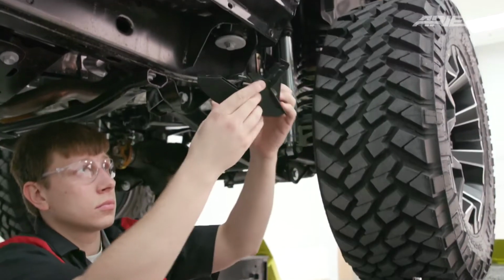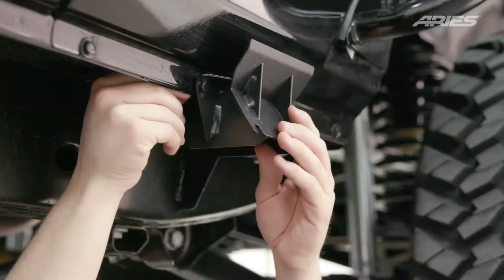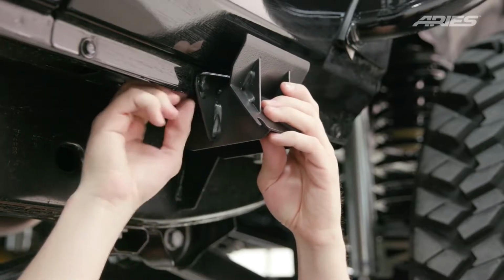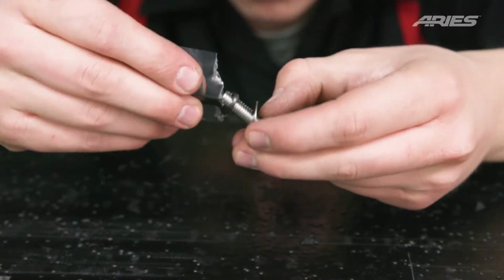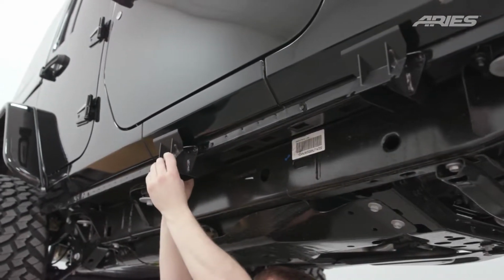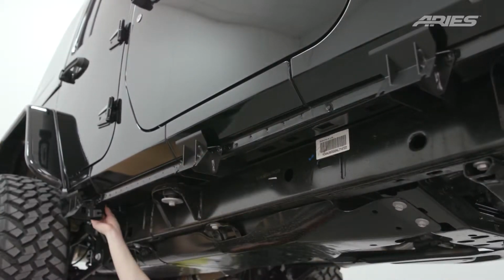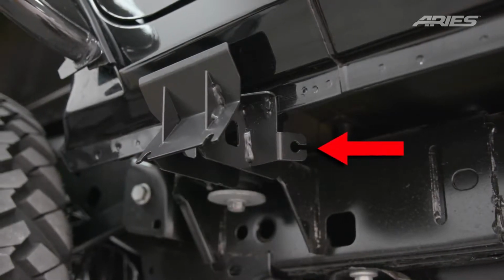Starting with the front mounting points on the passenger side, attach the corresponding bracket to the frame of the vehicle with the included hex bolt, 1/4-inch flat washers, and nylock nuts. Next, apply the included anti-seize lubricant to the 5/16" bolt with flat washer, and install the hardware as well. Do not fully tighten at this time. Repeat this process for the middle and rear passenger side brackets. To ensure that the correct rear bracket has been installed, be sure that the tab is facing in as shown.